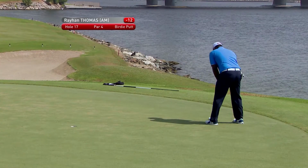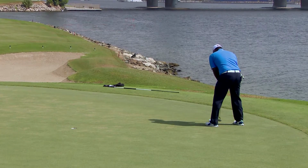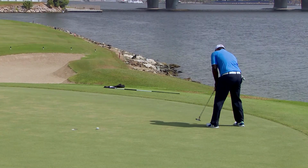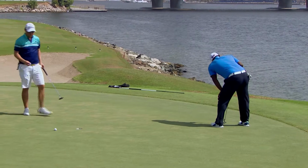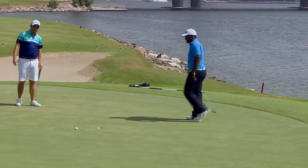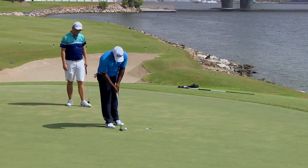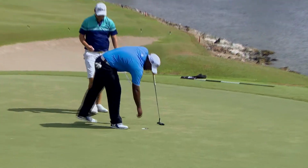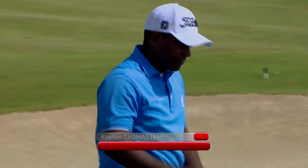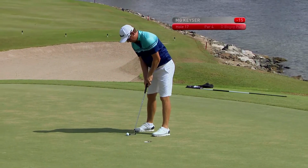But let's get back to the drama. Could be a 3-shot swing here if Thomas can hold this. Kaiser looking at a double bogey. Can he find the birdie? The defending champion? No, he can't. Oh, the anguish. Oh, the pain. Oh, the relief for Kaiser. It's just a par for Thomas. Still, the gap is going to be 1 shot going down the last. What a tournament we have on our hands.